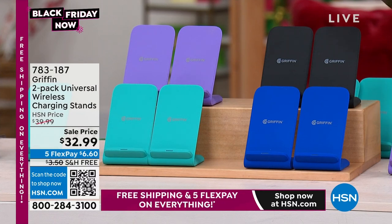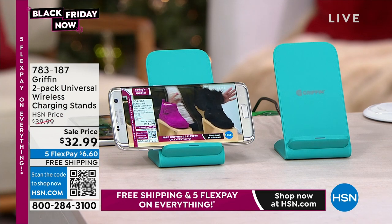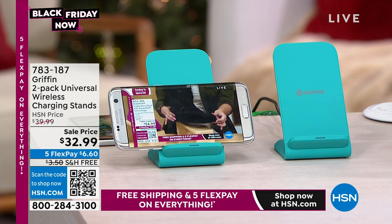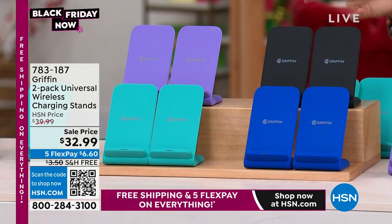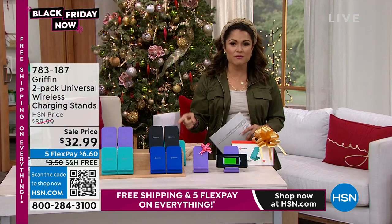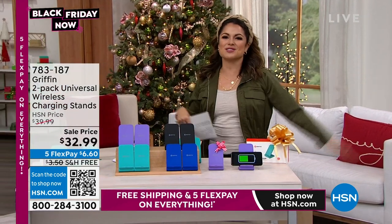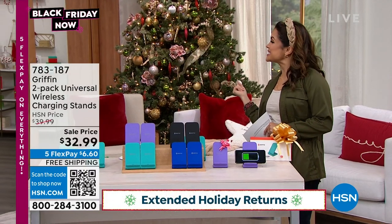I do love, too, that it props your phone up. It's a phone stand. Maybe you're taking video calls, or you're watching a recipe video in the kitchen, and you want to be able to watch it easily and charge at the same time. $6.60 on FlexPay with the free shipping. Extended holiday returns through the end of January. Now is the time because this is great for a teacher gift, for your neighbor, for the coworkers, the teenagers, everybody, because it's universal. And our universally loved guest, Bill Duggan, is standing by.